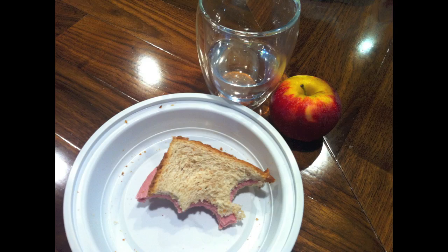Bologna sandwich, apple. Not really digging the bologna, guys, I got to tell you. And I made the mistake today of looking at the nutrition values for the bologna. Serving size was 1 slice. That's way too little. I need at least 3 slices, and that's what I put on my sandwich. But there's 9 grams of fat in that 1 slice of bologna. That wrecked me mentally all day. But when lunch came around, I was starving and I needed to eat that. So I did.